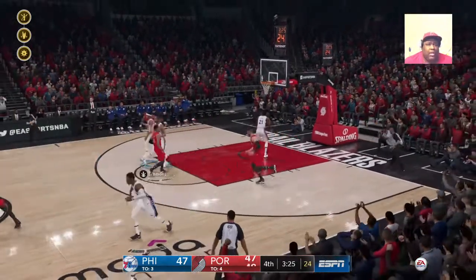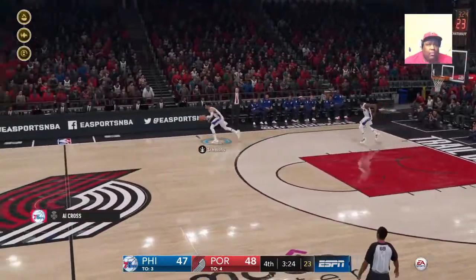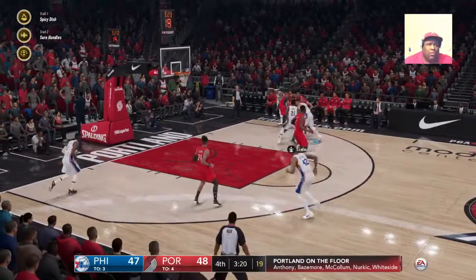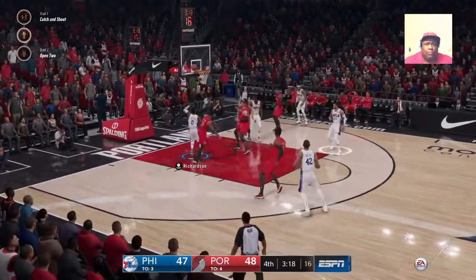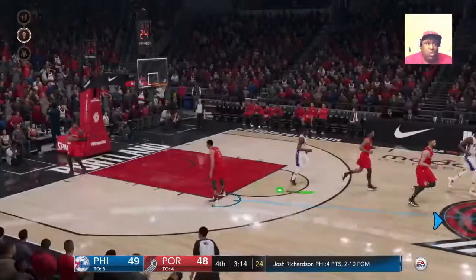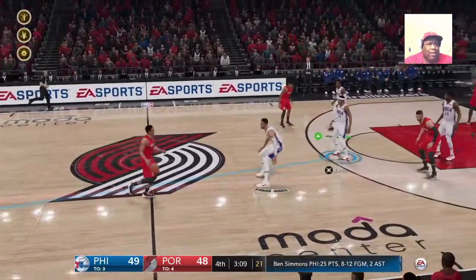And gets both to drop at the line. Here's Simmons with it up top. His guys now trailing by a point. To Richardson. Nice pass to get things going. That's a strong finish. Regardless of contact, finishing strong is key.